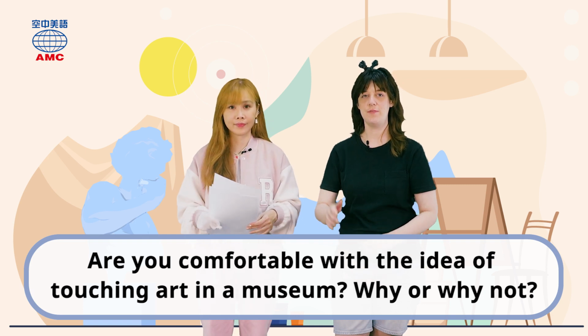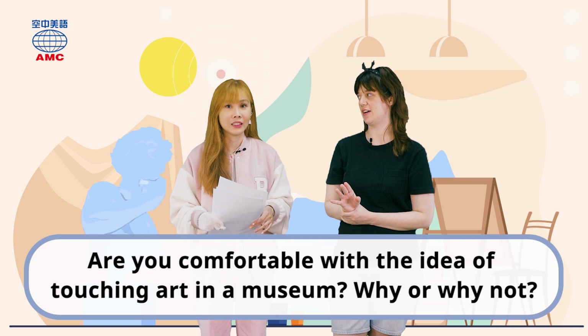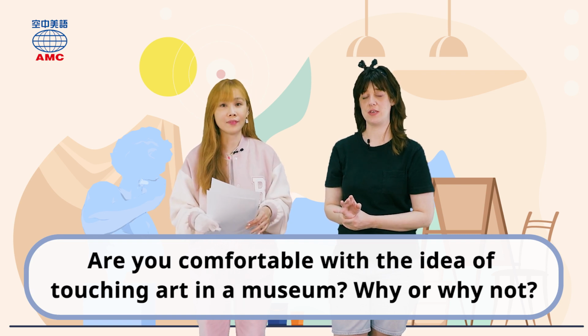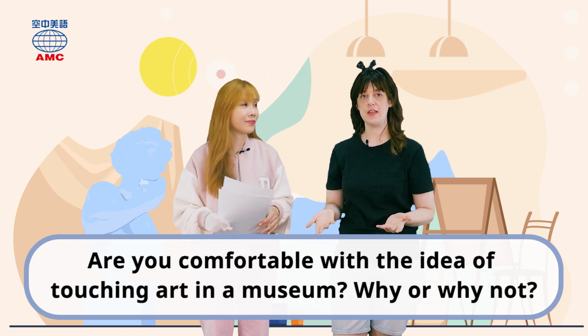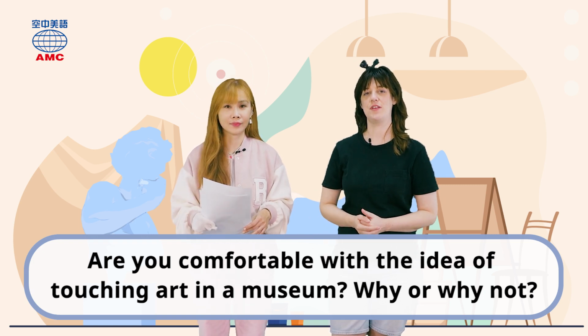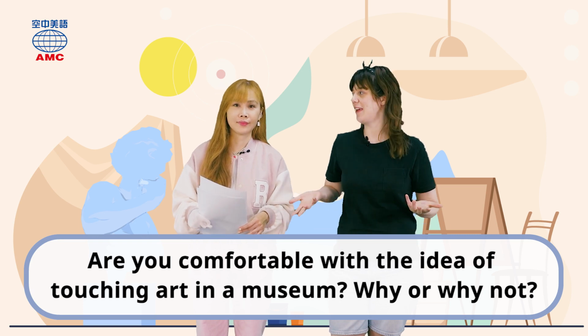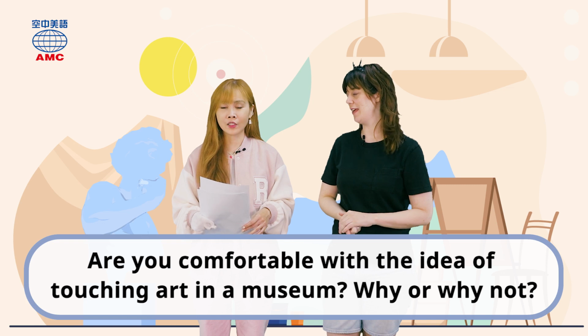Yeah, basically, if it's behind glass or behind a rope, I don't want to touch it. I feel very bad about touching it and it's a bad idea. Probably have to pay for it. But if it's an installation, you're supposed to touch it. And feel. Exactly. It's very different. You can walk around and it is like a playground. It's like a playground for grown-ups who like art. Even kids who like art.